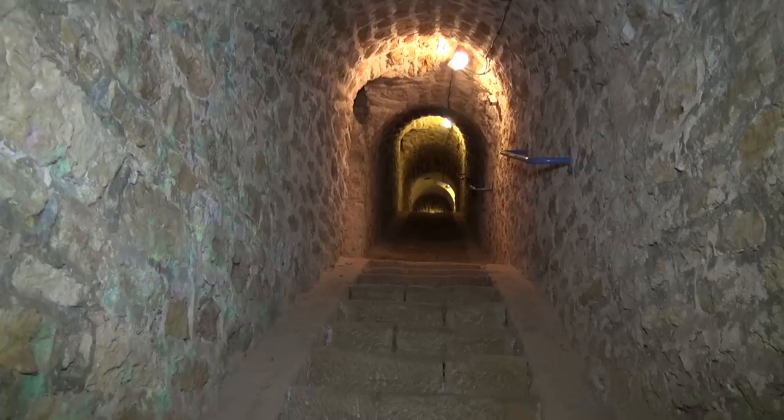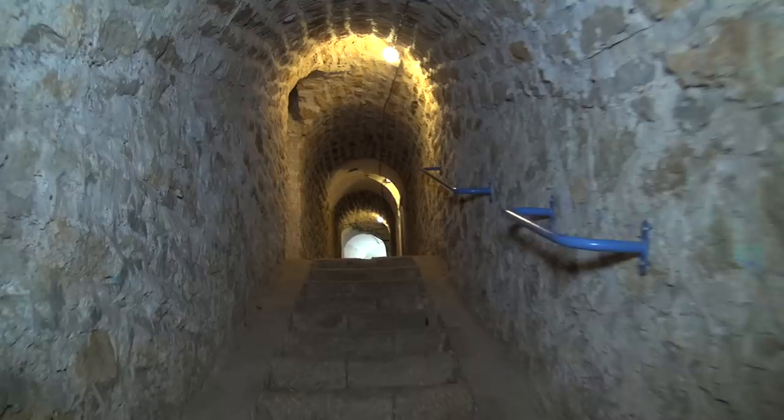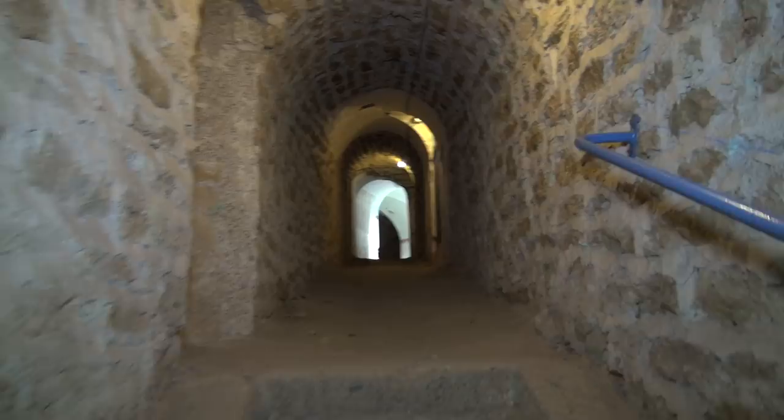Yes, and we got the stairs coming up. The fitness part of the fort. This is not so bad, as long as you don't have to do it 10 times a day.